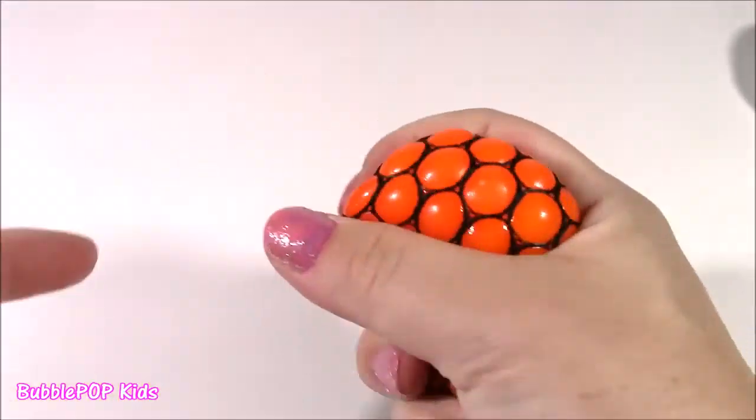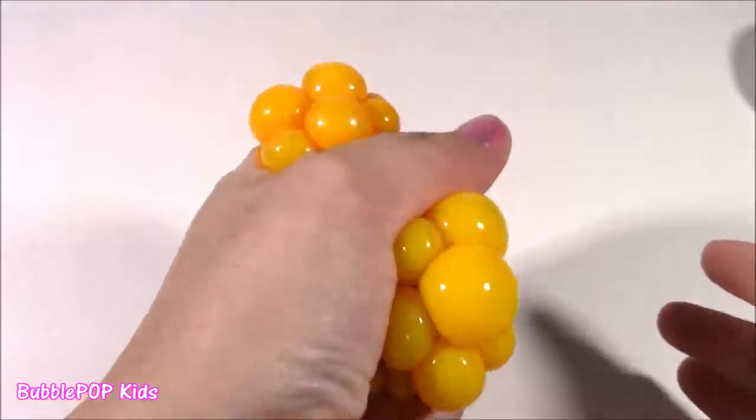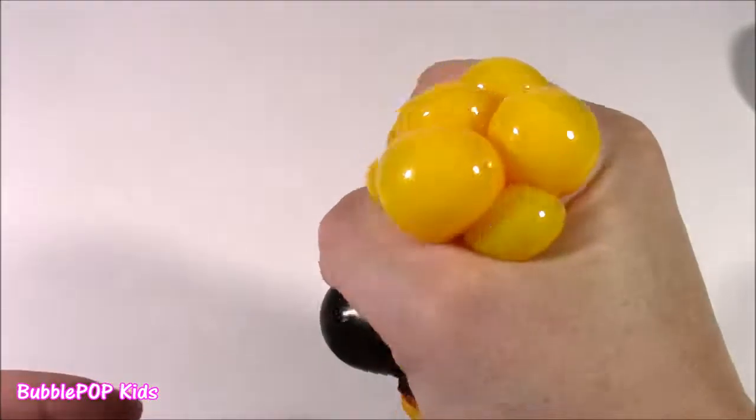I could play with this little thing all day. It is super fun, really relaxing. It feels like slime, except you don't get all sticky and dirty.